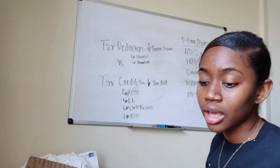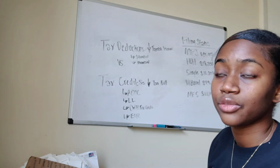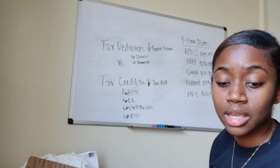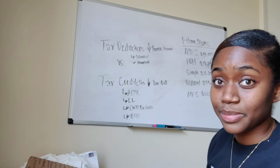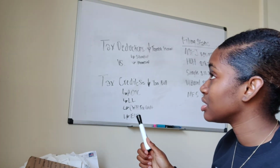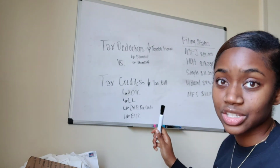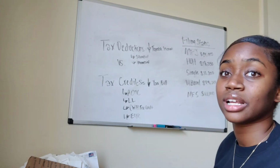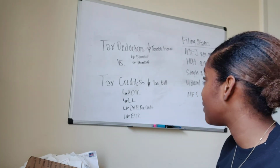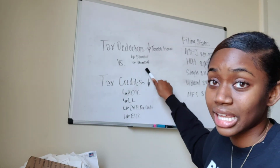So let's say you took your standard deduction. Let's say you earned $24,000 and you're single. That means that you're in the 12% tax bracket. And let's say you took the standard deduction. So your taxable income was $11,800, because you took that $12,200 standard deduction and you made $24,000. Your taxable income is $11,800. You've done your deductions because you took the standard.